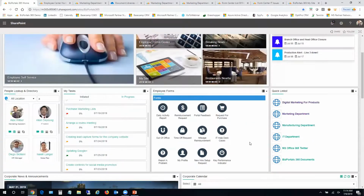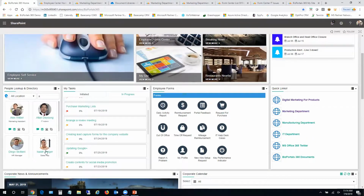Then moving down, you have other sections here, like the people lookup directory. Again, very easy to look up employees, and be able to contact them via Skype or phone. Again, if you do use some other systems, we could see how we can integrate that. You could send them an email right from here. Also, we have my tasks here. My tasks comes from all the tasks that are assigned to you, whether it comes from a department or a project. You can see a concise view of all your tasks. The new tasks or in-progress tasks, you can see all of those right here.